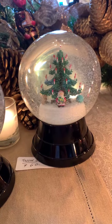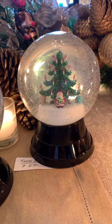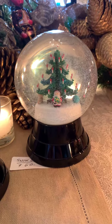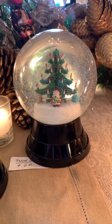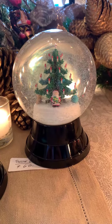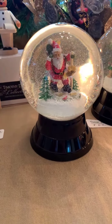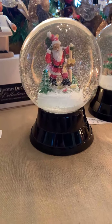So this guy started the snow globes in 1900, and the whole story is on the website. So go to the website, Timothy D. Collection, and on the search bar you can type in snow globe, or under All Our Christmas, you'll see it there. They are really beautiful.